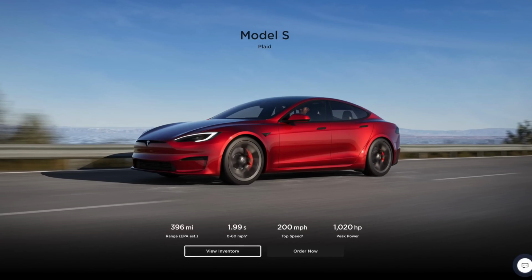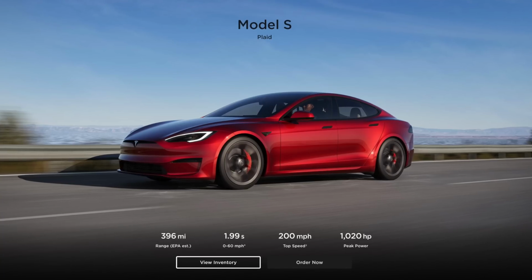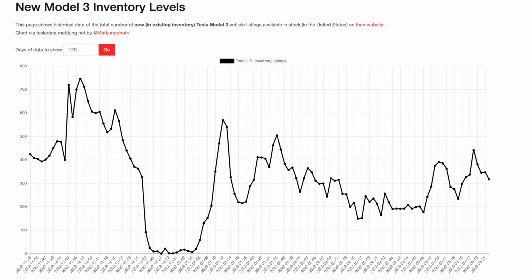Well, S and X design, they're constantly iterating. They introduced Ultra Red and introduced a new glass roof option for the Model S, as well as brought the steering wheel option for those who want it. So Model S and X are having some demand problems, and I think we'll probably get some price cuts in the next couple months. But Model 3 inventory is still pretty high, so demand is not off the charts with it.